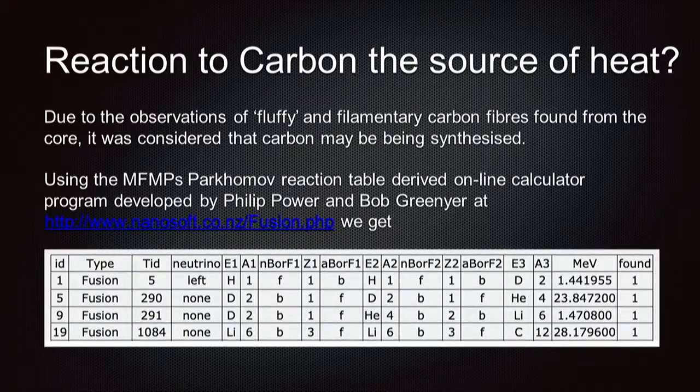So I did some calculations using the Alexander Parkhomov reaction table system that the MFMP has developed with Philip Power, and looking at starting with hydrogen isotopes and with a neutrino on the left here, we can end up with carbon. So I put this to Alexander Parkhomov: you've got nickel, you've got hydrogen, you've supposedly got an alumina reactor here and some silicon dioxide felt bits. Where are all these massive amounts of carbon in fluffy and fiber things coming from? And this is the answer I got back.